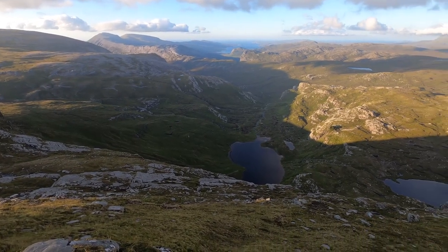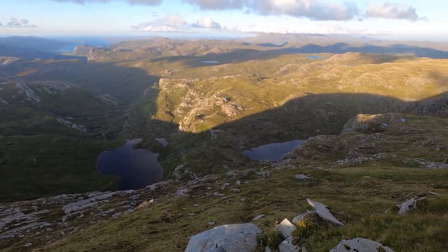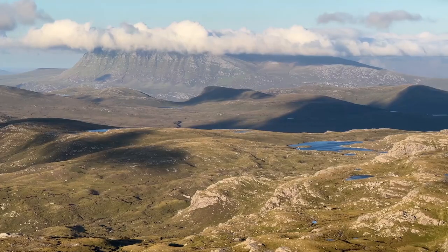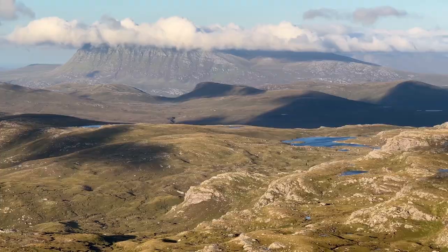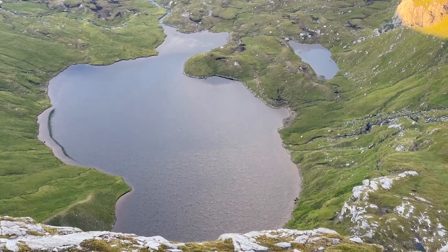This incredible view just below the summit ridge of Meall Horn, which is between 700 and 800 meters high. So not a big mountain, but it's got an awesome view. The clouds have completely enveloped Ben Hope over there, which is the most northerly of the Munros in all of Scotland. And there are two beautiful lochs right below me, which is what I wanted to see.